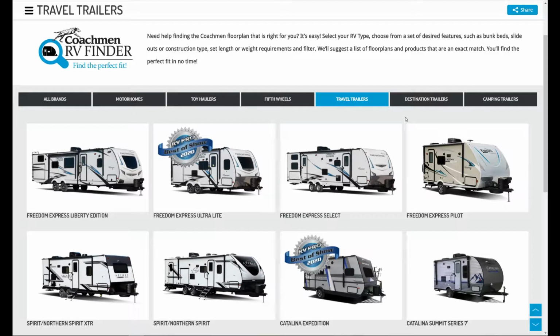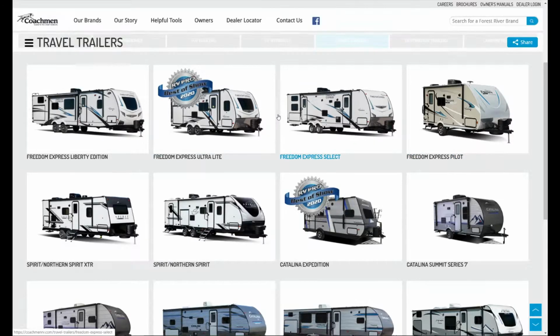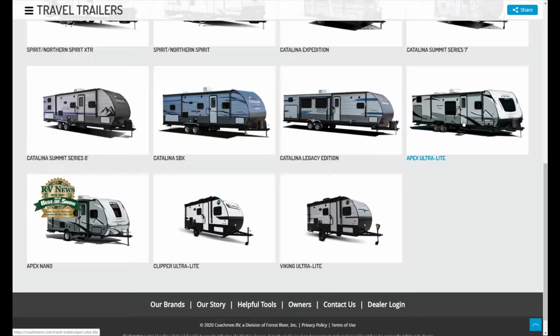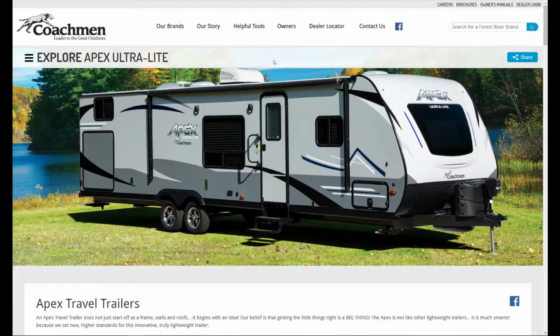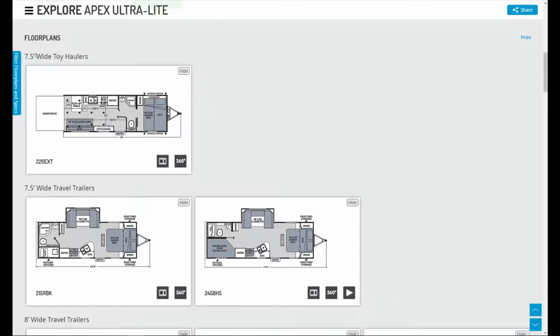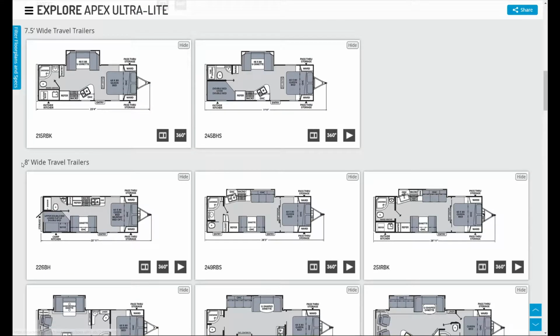And then it just becomes a bit of an arduous task of going through each one. You try to understand the differences. So for example, I'll take you through the Apex Ultralight series. That's kind of where we started when we first visited a dealership. It was just looking at, they had a lot of Apex products on the lot, and we were walking through a lot of them. So you have 7.5 feet trailers, and then you have 8 feet wide travel trailers. So that sometimes comes to play when you're talking about weight. So keep an eye on that.